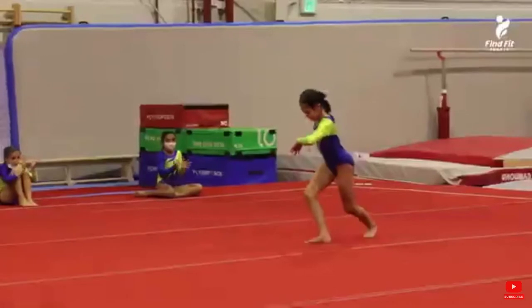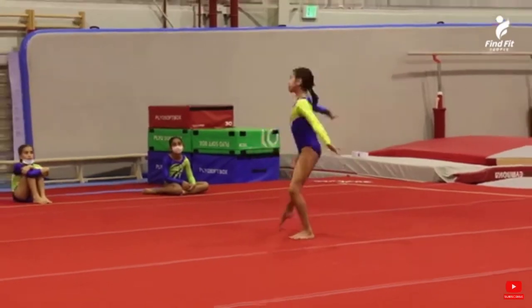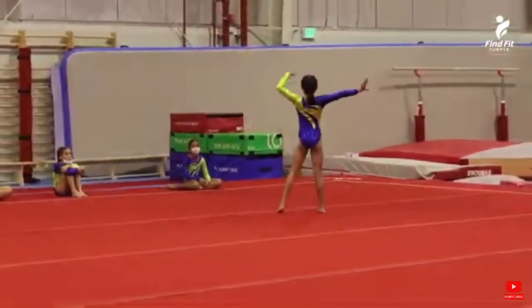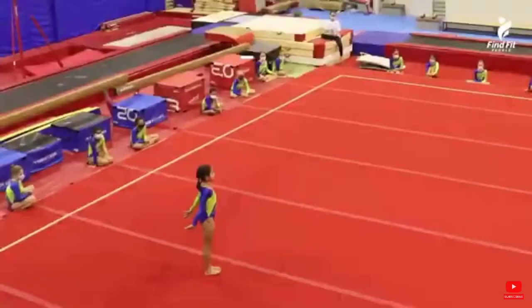And we have Ava, who's showcasing her level 6 floor routine. Ava is a superstar. This is the third time she has showcased this routine today. So she has been with us all day showing her skills. Bravo to her.